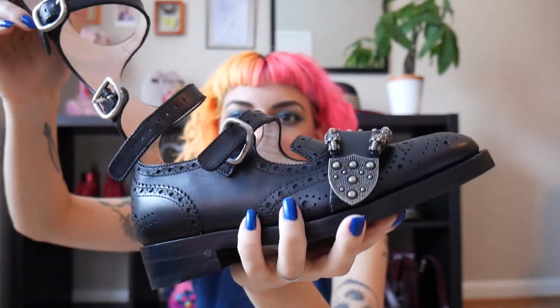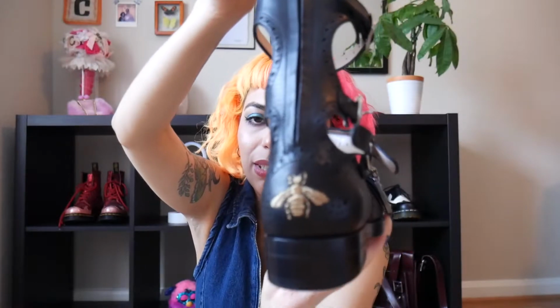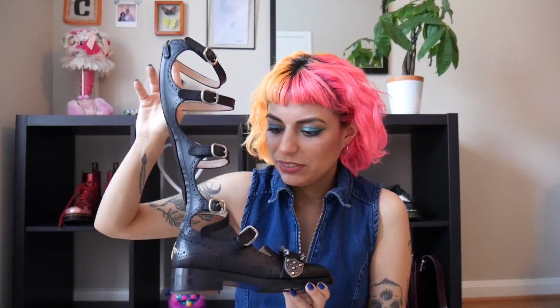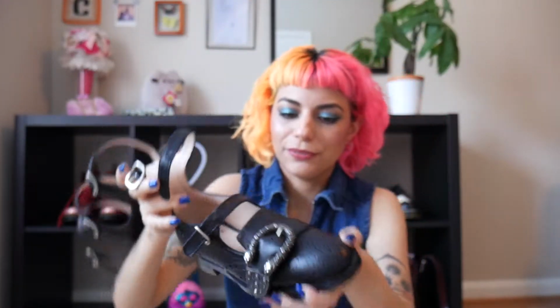I'm just trying to see how I can best show how beautiful these shoes are. It has this amazing snake or some kind of creature on the buckle. Really beautiful. This gold embroidered little bee on the back, and it just has straps that go right up to the knee. Not only that, but look at this cool eye that it has inside the sole.